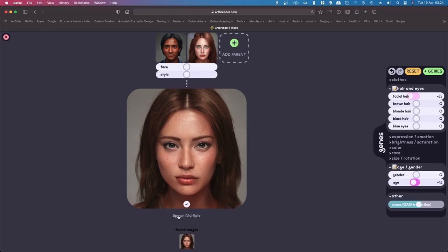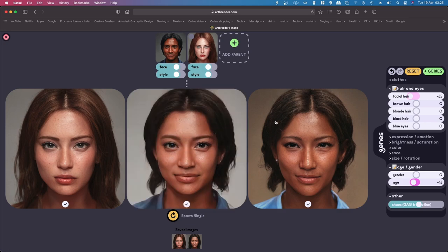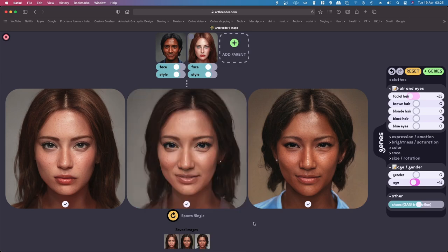You can also click spawn multiple, and it'll give you siblings basically. Again, that one looks really natural. So does that one.